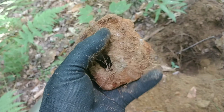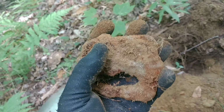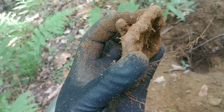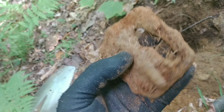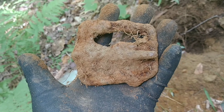That's a giant one. I don't think I've ever found a buckle that size before. The pin is still intact. The frame is all there. And man, that was probably a good 10 inches underground. It's a rusty relic, but I'm happy with it. I'll put it away, carry on. See you guys at the next target.